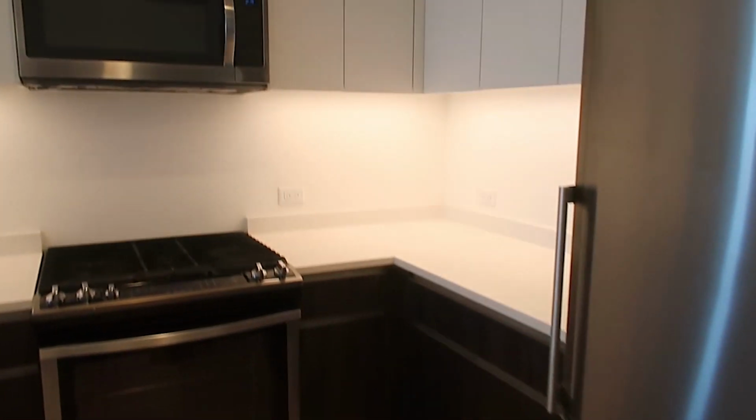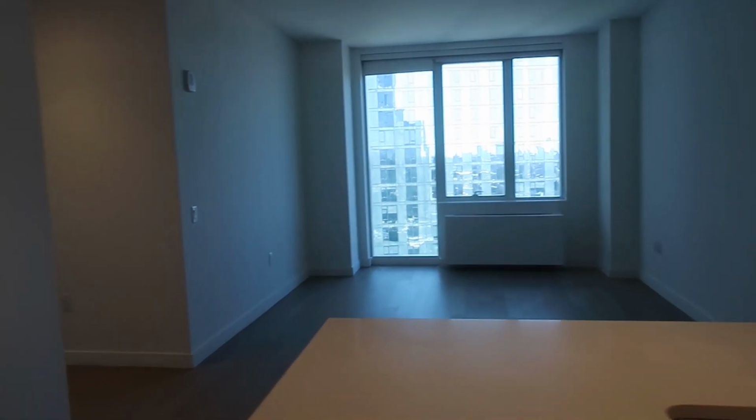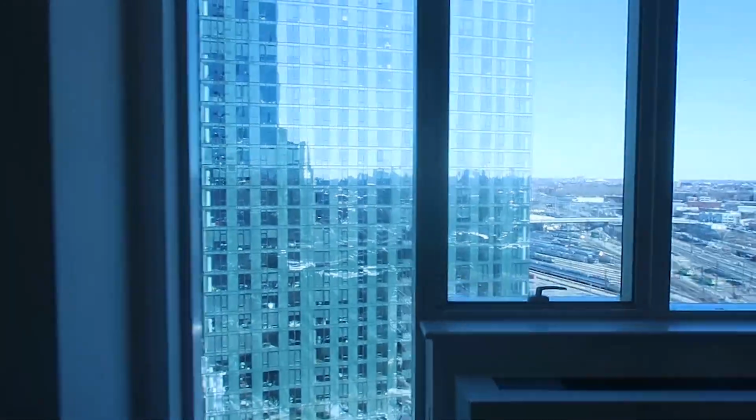Okay, so what's the gross on this one? So it depends on the floor. The cheapest one I have available, I think, is on the fifth floor. Then the next cheapest is 16N. It's $6,039 gross. This view.